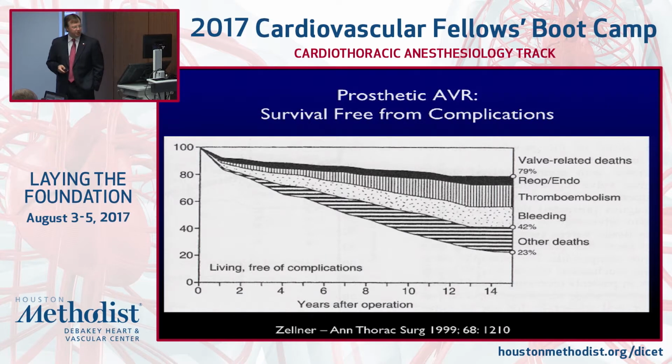This slide opened my eyes a lot years ago, and this shows you the area under the curve of patients who are living free of complications. And so the first thing you do is you take out the patients who had valve-related deaths. It was about 21%. Take out about 1% per patient year of reoperations for endocarditis, about the same for thromboembolic events, bleeding events, and patients who died in a car wreck or a house fire or something.